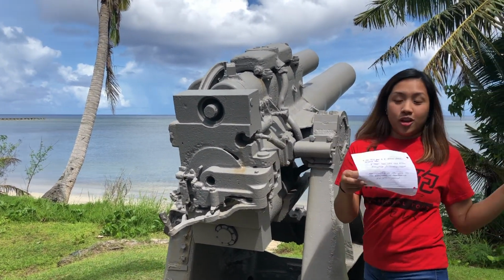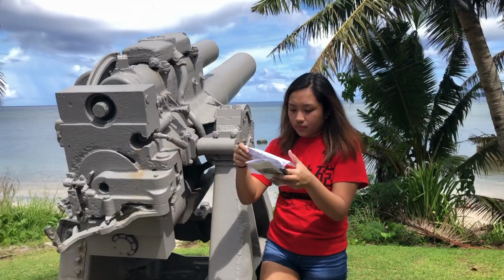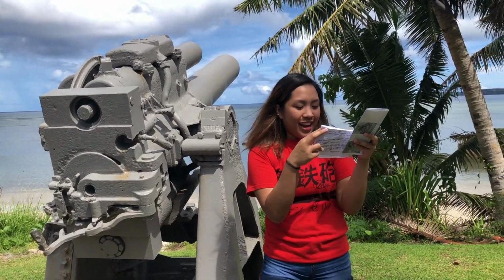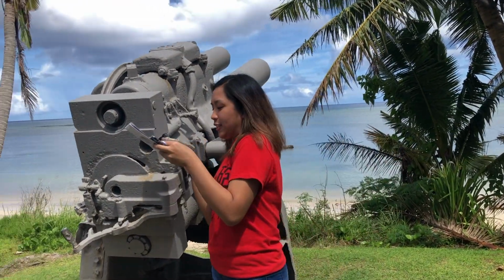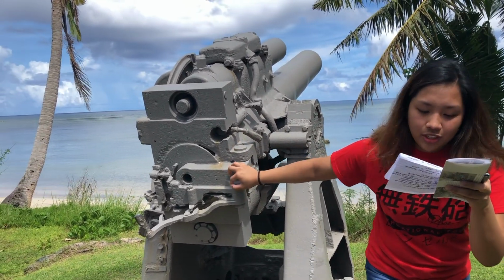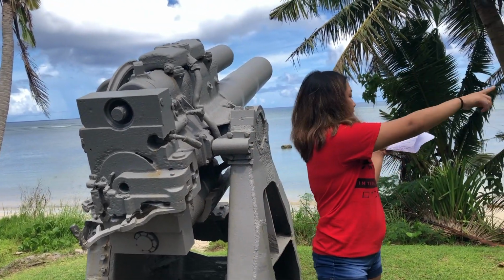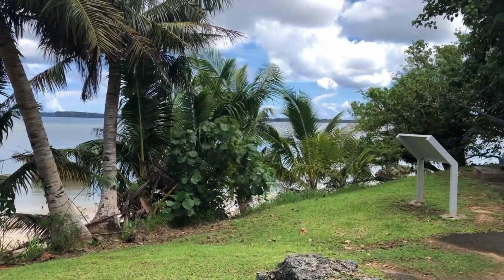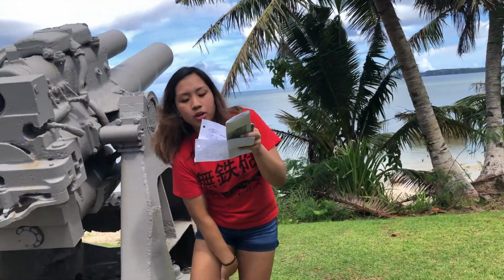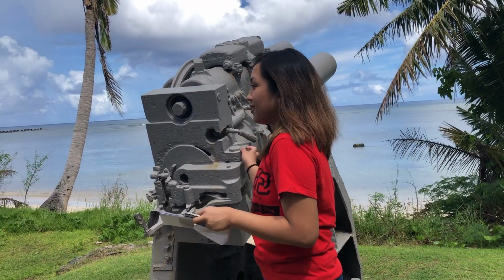As you can see, there are 2 guns right there. One is near the beach and one is right there. I think this one is the 25mm anti-aircraft gun used for high explosive ammunition and could fire 300 rounds a minute. And that gun over there is the second gun, a 200mm coastal defense gun. Both of these guns were used to fire at troop ships and landing crafts. So these are Japanese weapons.